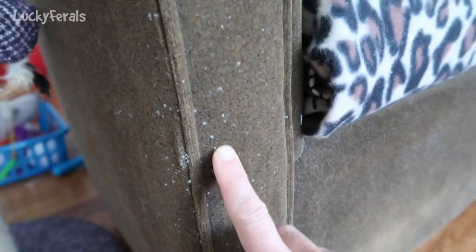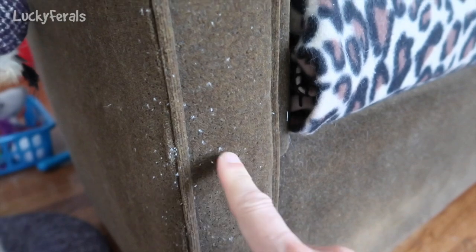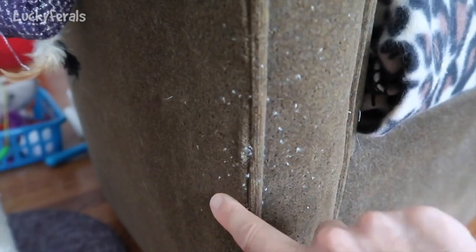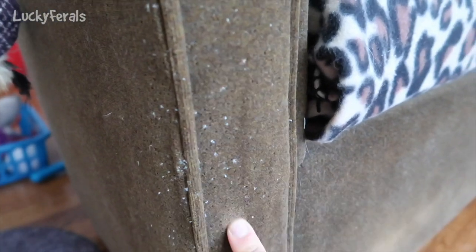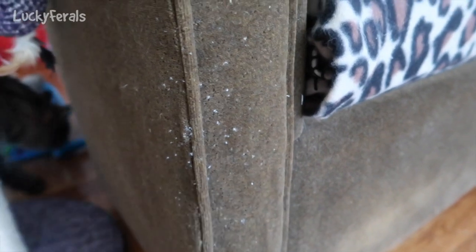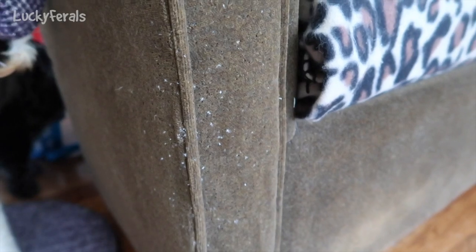You could still see a lot of the white. These are white threads that are being pulled through this brown material, and that's the issue. So they're all flush with the material. It's just you could still see them because they're white and the material is brown. So I'm just gonna leave it like this for now, but I am gonna put the sticky paws on it so it does not get worse.